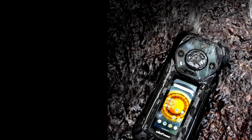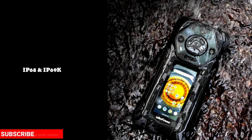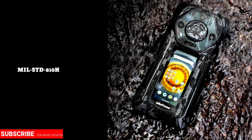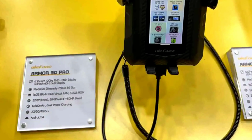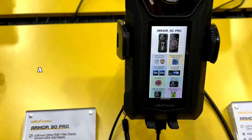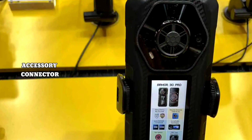The Armor 33 Pro comes with IP68/IP69K ratings, drop resistance, and MIL-STD-810H certification. Basically, it's built like a tank to withstand harsh environments. But that's not all. It has an accessory connector for attaching endoscopes and microscopes, perfect for professionals out in the field.